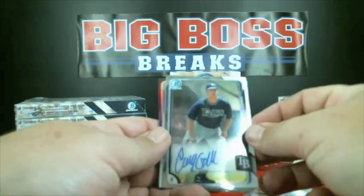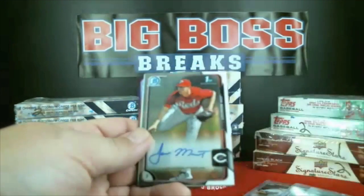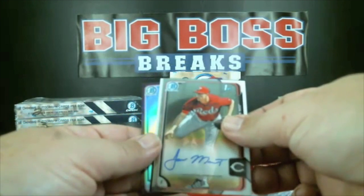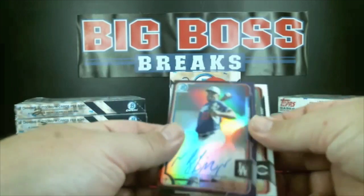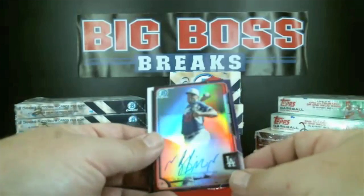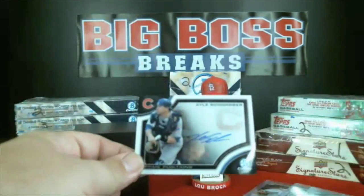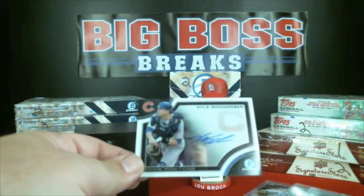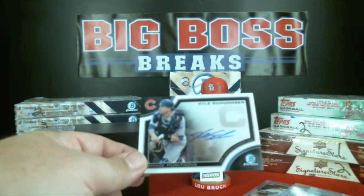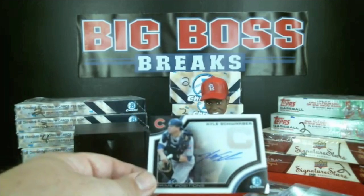And then for the autos, Tampa Bay, Corey Gillespie, Francisco Lindor, very, very nice. John Mascott, no complaints there. And then probably the nicest ones of the night. Zach Bird, which is a nice purple refractor. And, without a doubt, we love it when we pull these. Kyle Schwarber, prime positions, in his catcher gear, which he didn't wear all year long. But that's okay. It'll be one of those rarities.